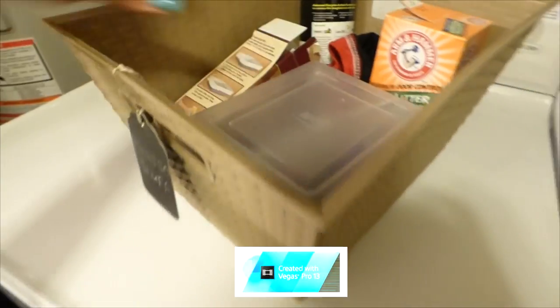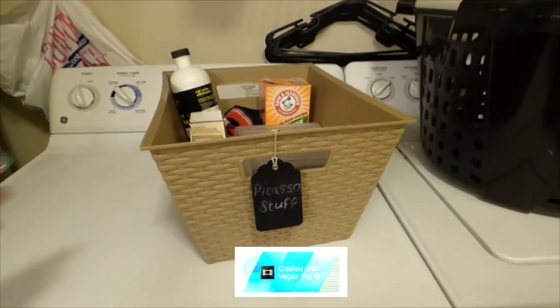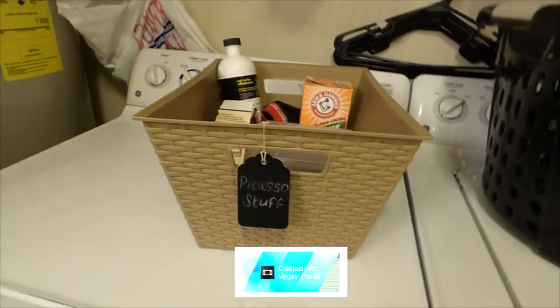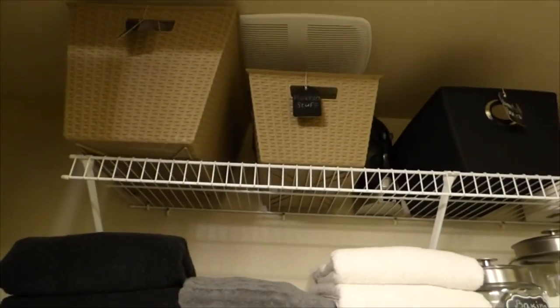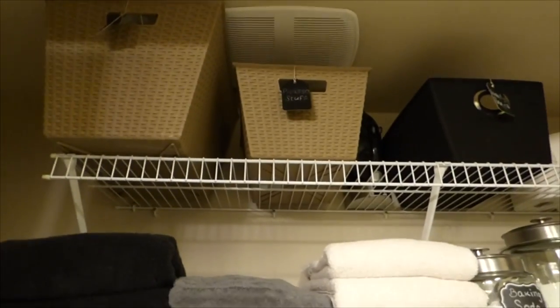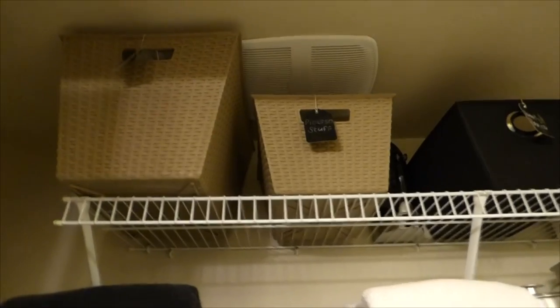So this is where we keep all of his stuff. His medication goes in here, his bathing stuff, his flea stuff if he has fleas. He doesn't have fleas. I'm really good with this medication. There was a point, years ago, where he got them really bad, and then we just never let it get that bad again. So he's flea free for now.